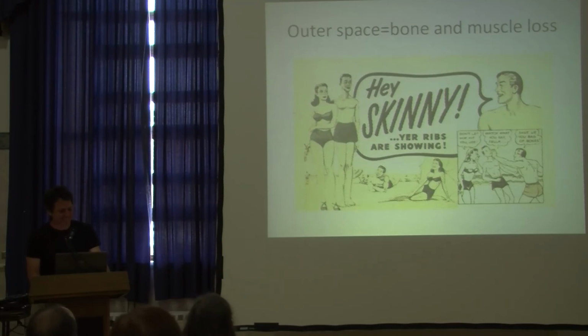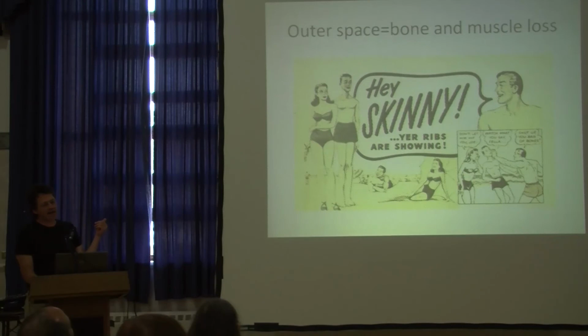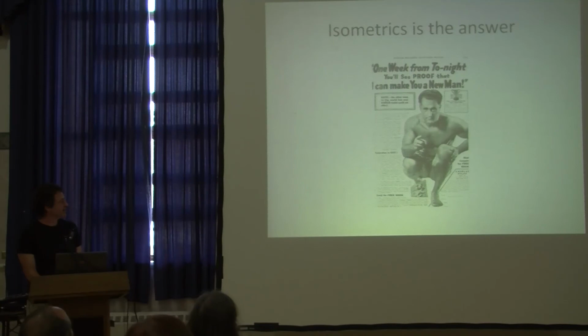So, along with the history of exercise in outer space, it's well known you suffer from muscle loss, bone loss, and there are a lot of circulatory problems. And some of the early work was with isometrics. This is an ad from Charles Atlas. Charles Atlas, NASA, and Gandhi all had something in common, and that was isometrics.